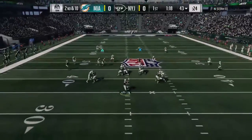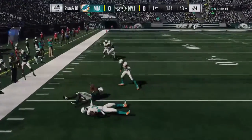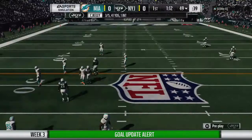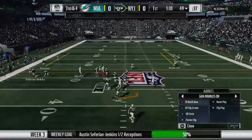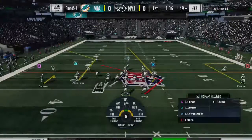Back there to that Philly. Here we go. Kelly now, back to the air on second down. Left side, complete. Safarian Jenkins. And he'll be brought down just shy of midfield at the 49-yard line. 6 yards is the pickup, and that'll lead to a third down.